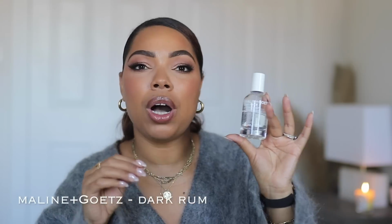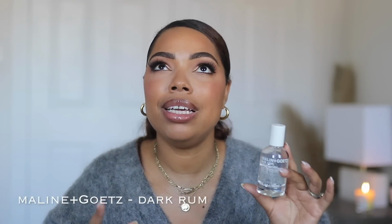It's very wearable. It's very clean, slightly musky with maybe a little undertone of booziness, but it is the most wearable scent that I have ever come across. It's just so like effortlessly beautiful type of thing. It's not doing the most, it's minimalistic, but has depth and character. This is probably my favorite from Melanin Gets.